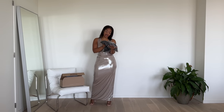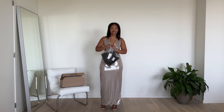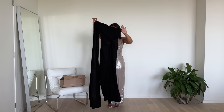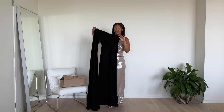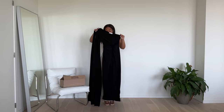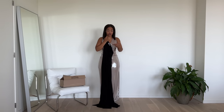This is a dress in black. I know. I just can't let go of black. This is the dress. This is the dress. As you can see, the drama is back. I love it. I love being dramatic. I don't know why, but I feel like if I'm wearing something and I'm going somewhere, everyone should look at me. Because what's the point of dressing up if you're not getting the attention that your dress deserves?